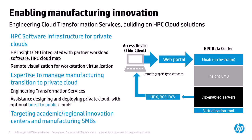So we've come up with this Innovation Hub program, working with academia and some regional innovation centers to set this up where, through Moab and Insight CMU, I don't know if everyone was able to attend Andy's session yesterday. If you weren't, I highly recommend that you tune in to the replay of that and hear more about CMU and some of the great things that we're doing there. In addition to that, we also have servers that are visualization enabled, and with those servers, we're able to deliver high-speed, remote, 3D interactive graphics back to users wherever they may be.